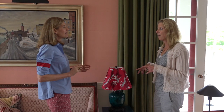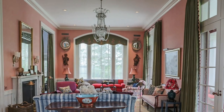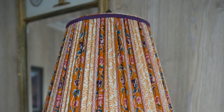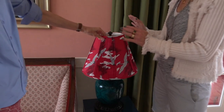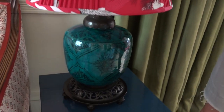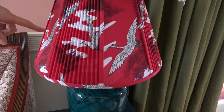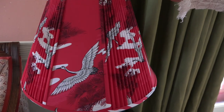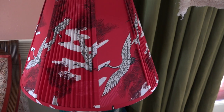Don't even get me started about all the lighting fixtures in here, not just above me, which I'm going crazy over. Each one is more unique than the last, but this is so you, the amazing lamp base and shade relationships, the way you've paired them, because this didn't come like this, obviously, right? No, this is a fabric that I bought in Hawaii in a vintage store. Really? A junk shop.